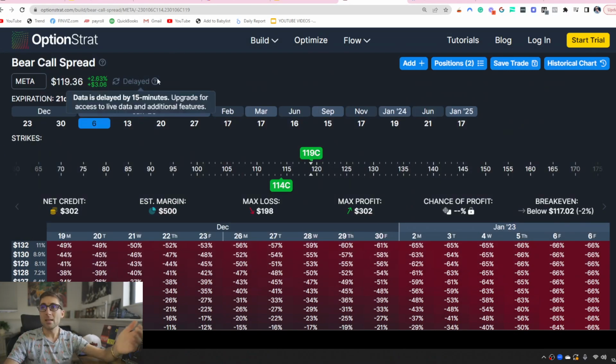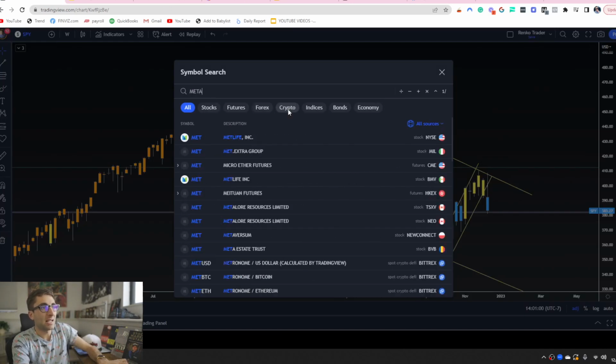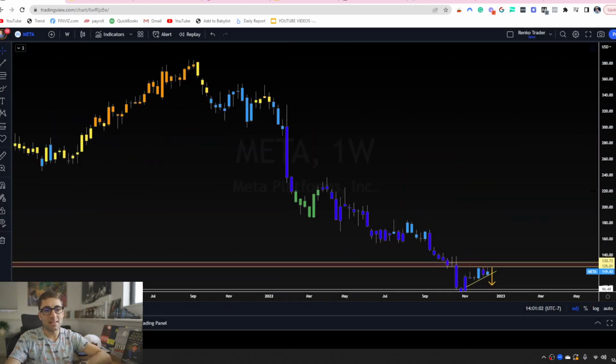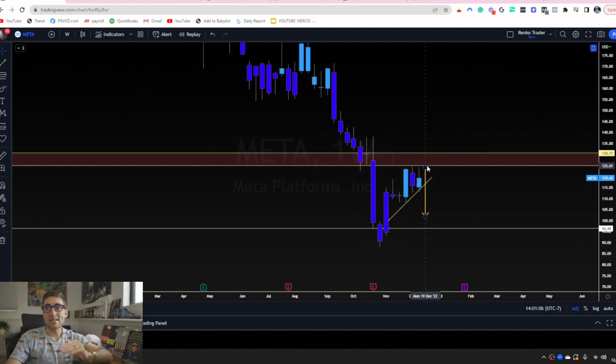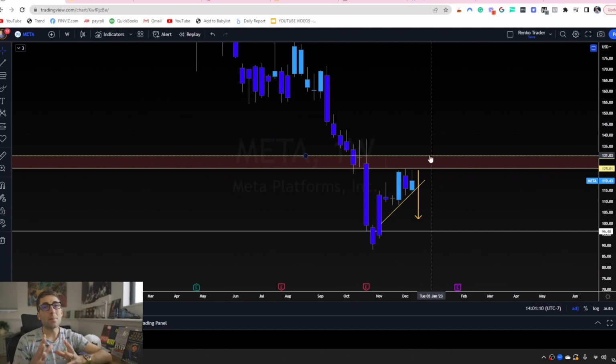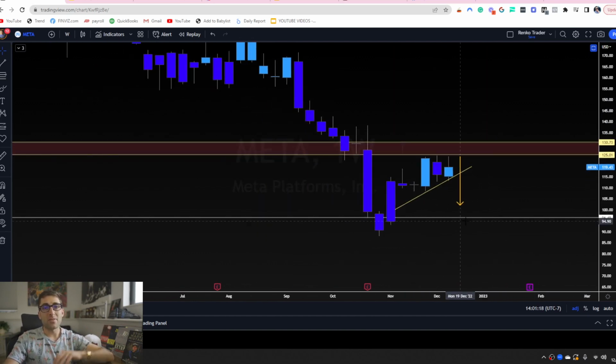But I do have the bear call spread. And we'll do Meta for an example. So right now, Meta just hit these highs. And let's assume we stay underneath it. So the resistance level is going to be 125. And you can make the width of the iron condor legs as much as you want. I'll show you the differences, but our goal is to find a high and low that's going to be respected.